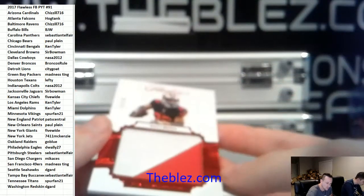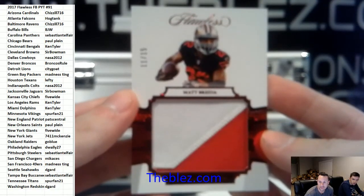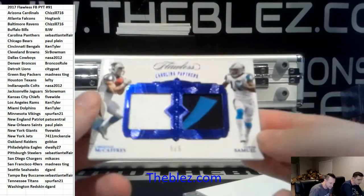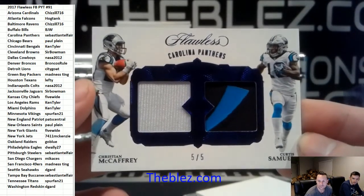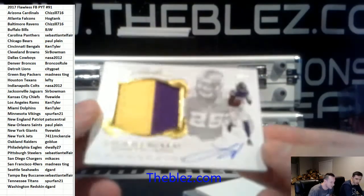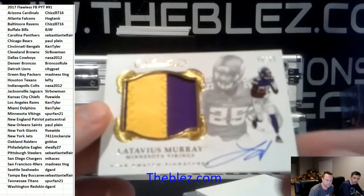We have a patch piece of Matt Breida for San Francisco. This is a nice card. Dual patches of Christian McCaffrey and Curtis Samuel to 5 for the Panthers. It's cool, Sebastian. We have a patch autograph. This guy played like a stud this year. Latavius Murray for the Vikings. Minnesota gets a hit.